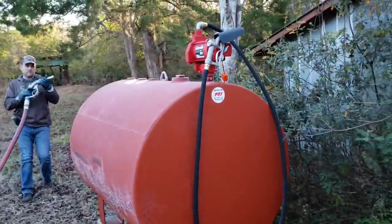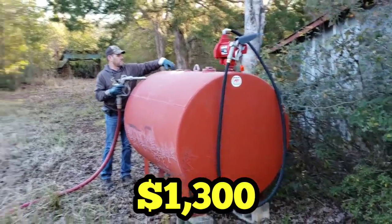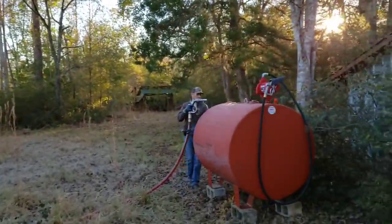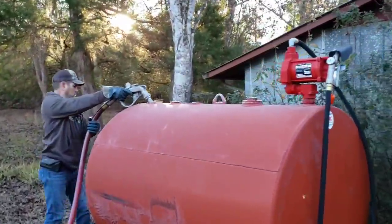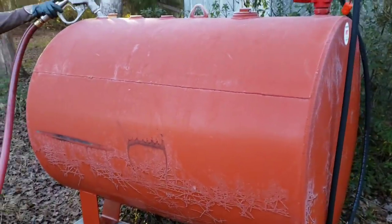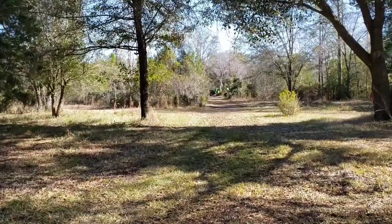Look what we did. We got a 500 gallon bulk fuel tank. And the beautiful part is, they'll come out whenever we get low and fill us on up. So we're good for the diesel. This is the virgin filling of the tank. I love it. We're all set. We can get diesel for the tractor, diesel for the truck anytime we need it.